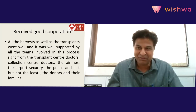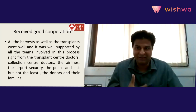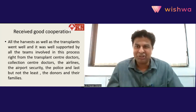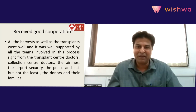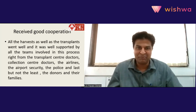Of course, we have special clearance. We have a special card saying that I am a bone marrow courier, and they give priority of screening to the courier, but not the box. The airport, the police, the government agencies, the airlines, and the transplant doctors have all been very cooperative in getting the product across within actually 16 hours. So that's how it works. And of course, the donor's family and the donor himself have been very kind to come forward and donate for the patients.